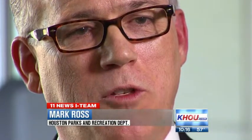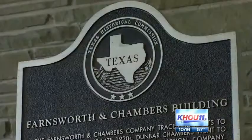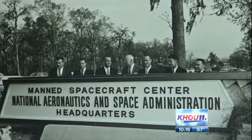So we put Deputy Director Mark Ross in the hot seat. You can go cheaper. Could go cheaper, but this was the right pick for the right place at the right time. Ross told us the Parks building was in bad need of renovation and was restored to preserve its historical value as NASA's original home. We followed city process, and we were really not concerned that they were overpriced.